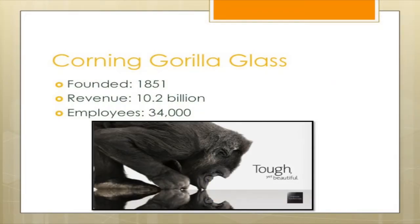Corning Incorporated was founded in 1851. Its headquarters is currently located in Corning, New York. The chairman, CEO, and president is currently Wendell P. Weeks. Corning Incorporated pulls in a revenue of roughly $10.2 billion, with a combined total assets of nearly $28.5 billion. Corning Incorporated employs nearly 34,000 employees.